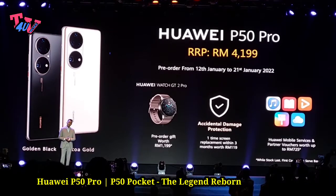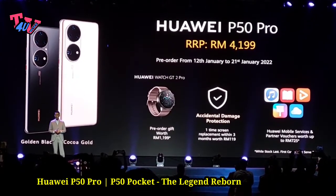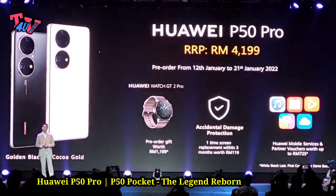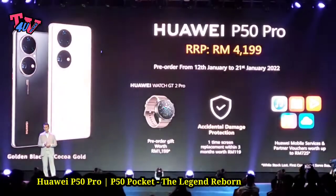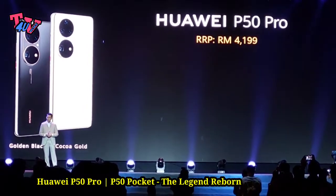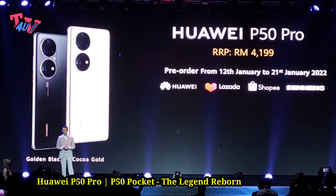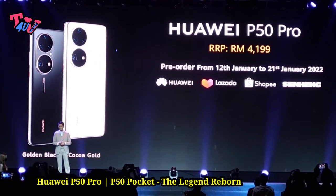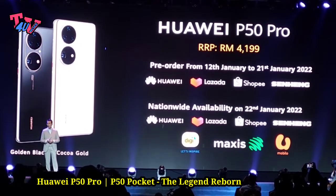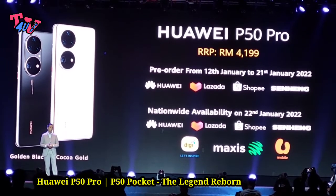The pre-order period for the Huawei P50 Pro will be from today until 21st of January 2022, and you get a Huawei Watch GT2 Pro as a free gift, plus more. The Huawei P50 Pro will be available for pre-order at Huawei Experience stores, the Huawei online store, and key partners listed above. As for nationwide sales, it will be made available on 22nd January at all major channels and telco operators.